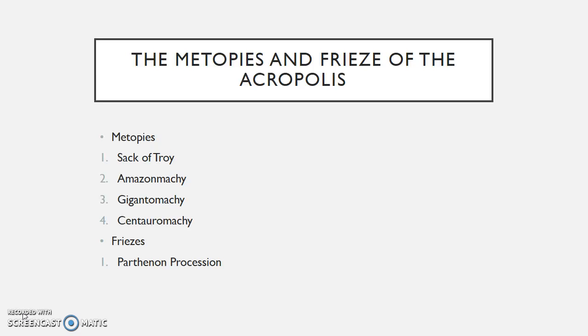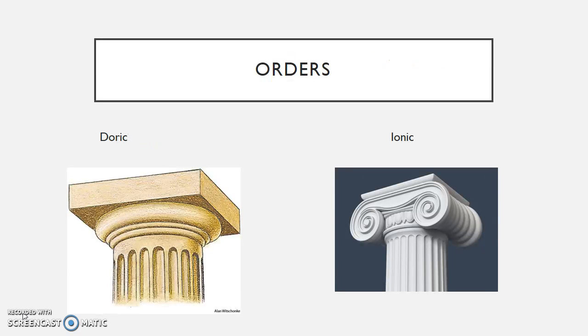There are 2 types of columns featured in the Acropolis, which are Ionic and Doric. The Ionic are on the inside and are scroll-like. These columns are feminine and are located on the inside because they're closer to Athena. The Doric line the outside and they are masculine and more box-like.